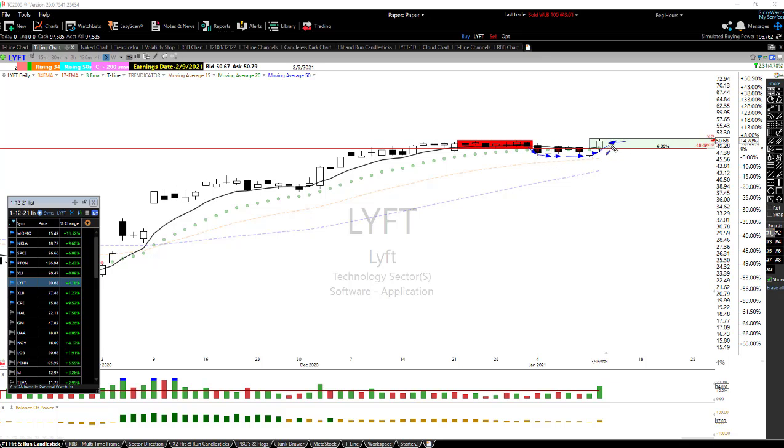So nice little inside day, inside the box, inside of this candle, today's candle. That would be a pretty good buy on this, using 49.50 as a stop. Check out the volume on this LYFT.